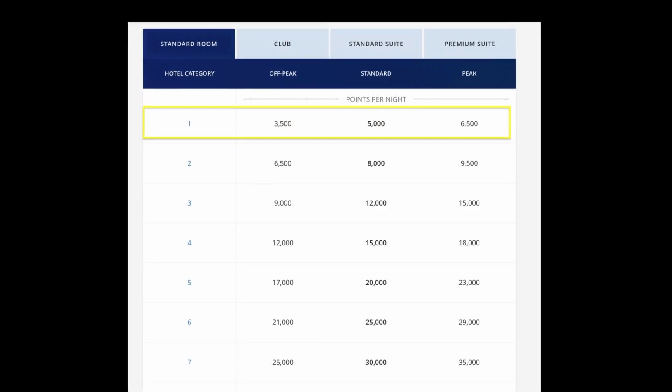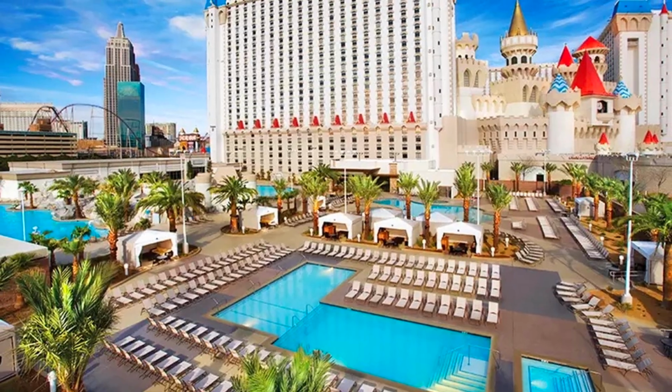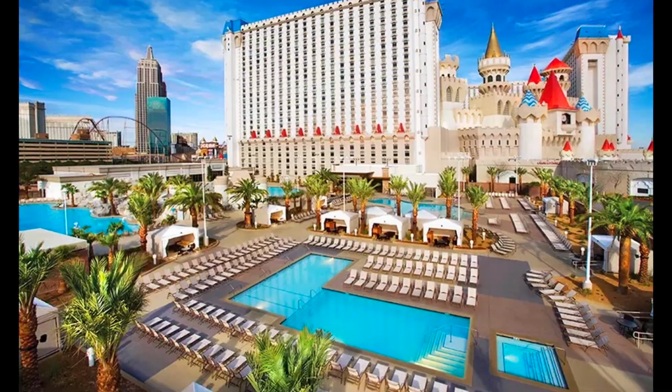So in order to get the Globalist status, I was able to stay 13 nights at Hyatt properties, paid for mostly with points in category 1 properties at about 5,000 points per night. But because Hyatt has a partnership with MGM, nights at MGM properties were also qualifying nights that counted towards this Bilt promotion. And for the other 7 nights, I was able to stay in some MGM properties with my family in Las Vegas, which is only a few hours drive away from our home.